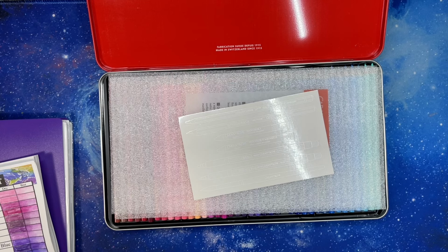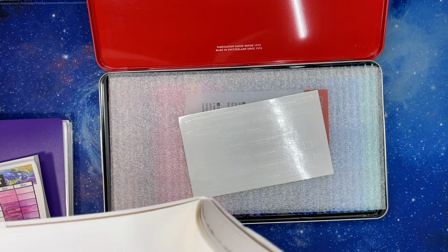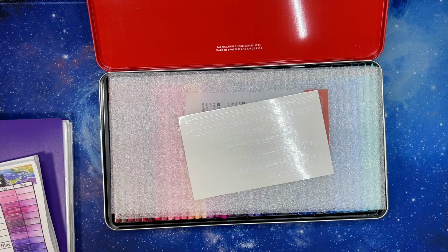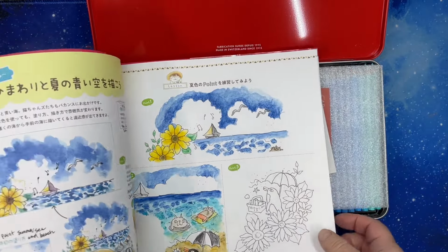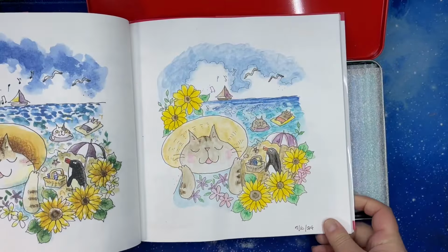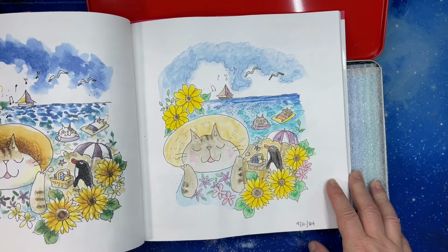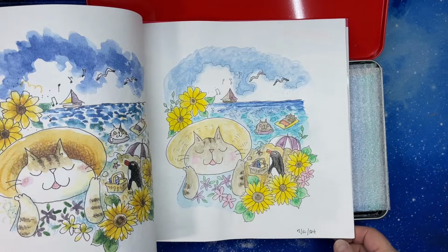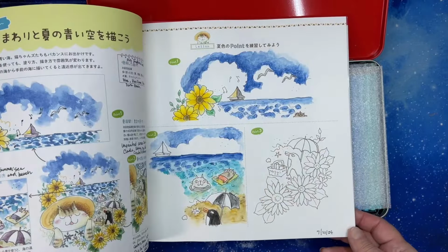Is this the one? No. Yes. Was it this one? I don't remember. Honestly, I don't remember if this picture. No. It was this one. I did a watercolor summer video where I used all of my Caran d'Ache Super Colors, and pulled them out, and it was fabulous. And I had a lot of fun in this book too.